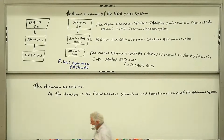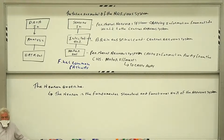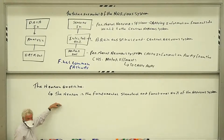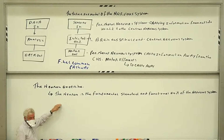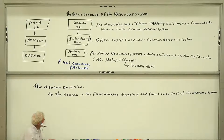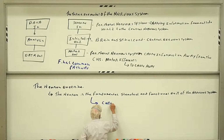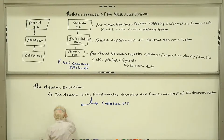We take this for granted now. This is a basic part of neurobiology. It's built on this idea that the neuron is an individual unit, and it's the functional and structural unit of all neurobiology. But this wasn't always the case. We didn't always believe this. This is an idea that came up in the late 19th and early 20th centuries, and there were two main arguers about this. The two arguments that went on were, first, the cellularists, and the other group were the reticularists.